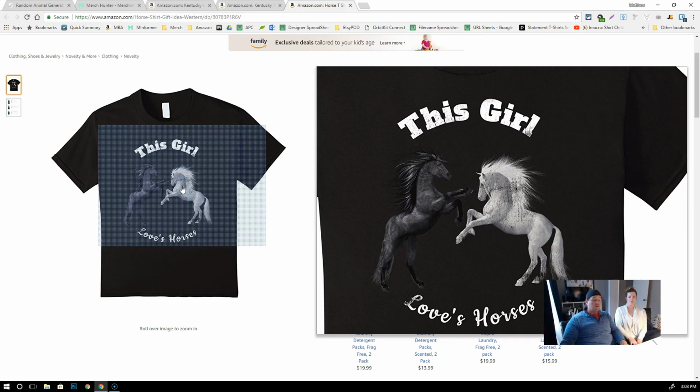Well, I don't understand. It's such a small... Why didn't they just use the same font for something like this? If you're going to do a top and bottom like that, it should be the same font. If you're going to do "this girl" and then "loves horses" underneath, then maybe you could do a cursive and a bold. But if you're going to do the rounded, it doesn't look too separated and weird.